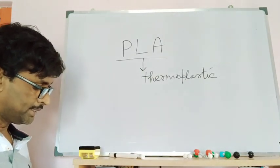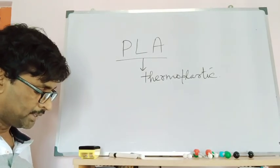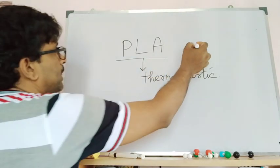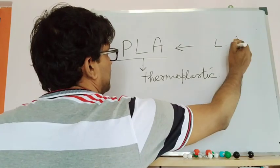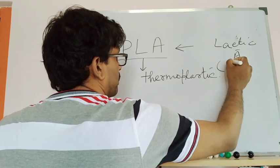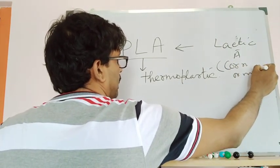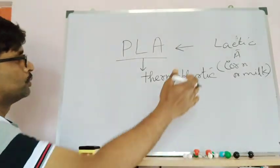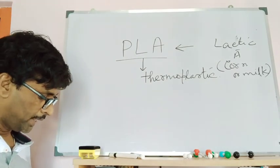This polylactic acid is an aliphatic polyester derived from lactic acid, which is produced from a renewable resource, that is corn. It can be prepared from corn or milk. We know that these are two renewable sources from nature, so we can prepare lactic acid again and again, and polylactic acid can be formed.